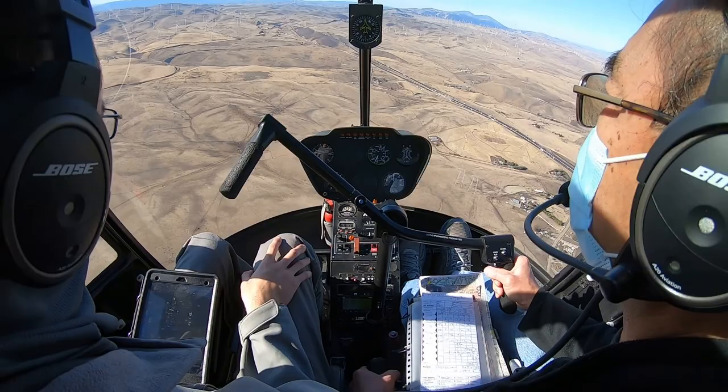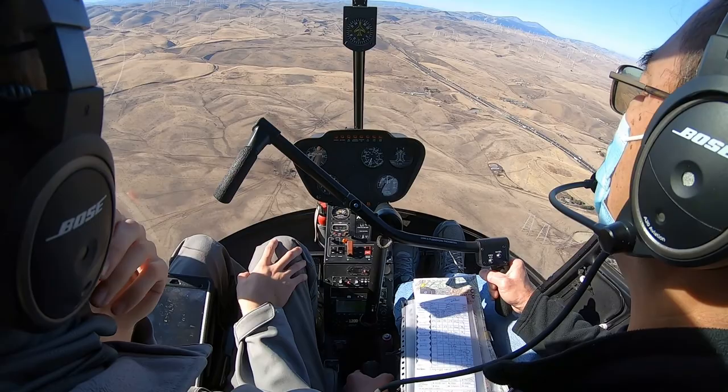Tracy traffic, 52702, turning downwind, runway 30, left traffic, Tracy.